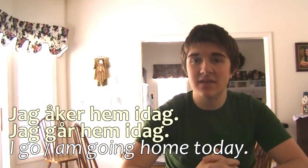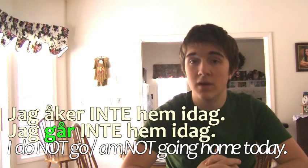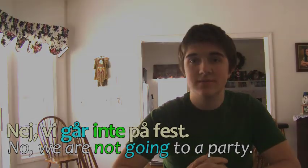Making this sentence negative is pretty easy. All you have to do is add the word inte after the verb. In this case, går or åker. Notice that the word for not, inte, comes after the verb går, not before the main verb as in English.